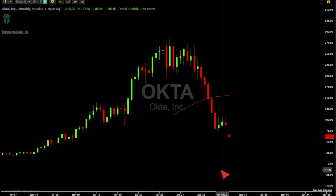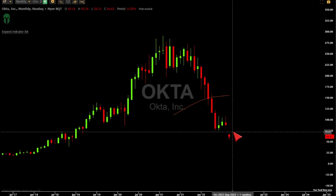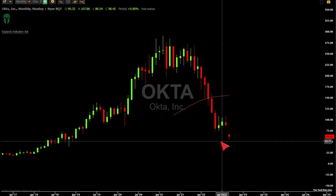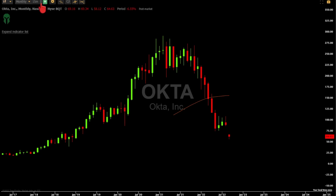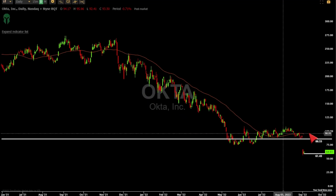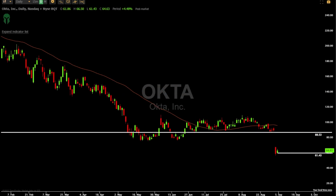But when you break like this on a monthly chart, you know, you have this little H right here, right? Kind of lifting up that bear flag. I mean, that's about as nasty as you can get. So I don't know where this finishes up. You're going to have to give it some time to settle down. But watch that 61.43, because if you break that level, you could keep going.